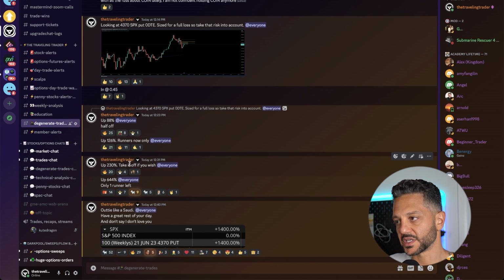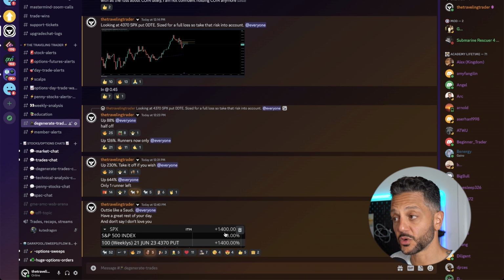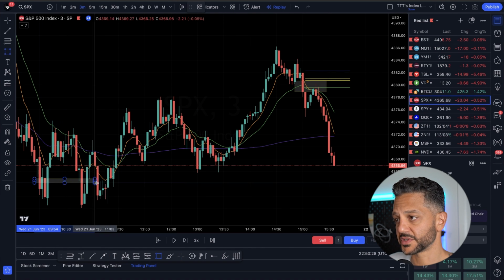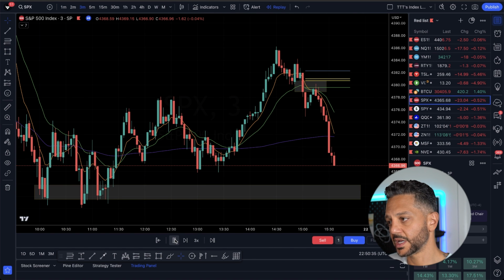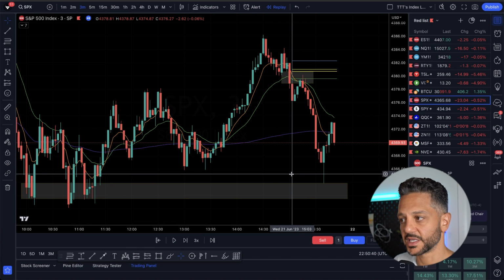So we took profits at 230%, 644%, and then ultimately at 1400%. Now, why did I take profit there? Well, simple, because I was targeting this area down here, which it looked for all intents and purposes like we were going to reach once we had that liquidity grab, that imbalance, etc. This is the area that I was targeting, and the minute that we touched that area is when I actually exited out of the trade.